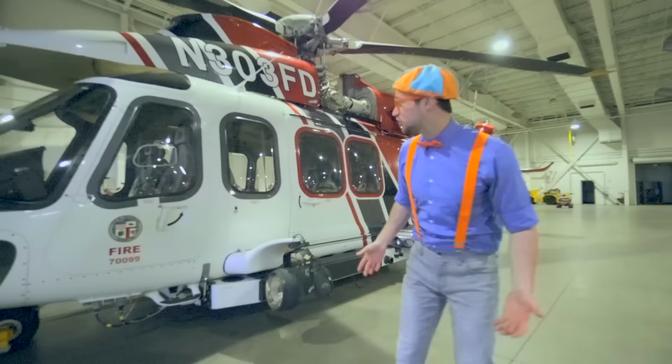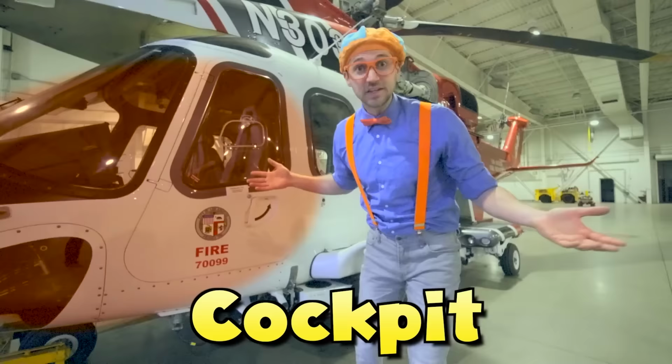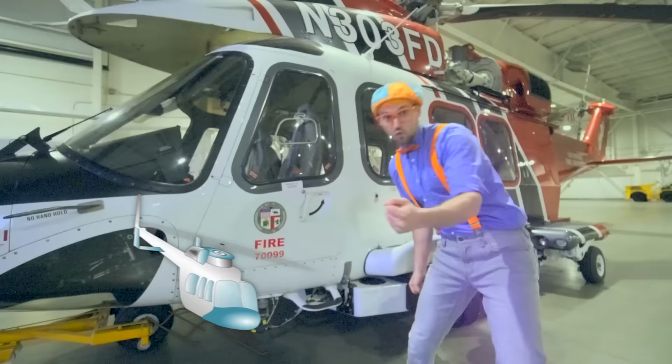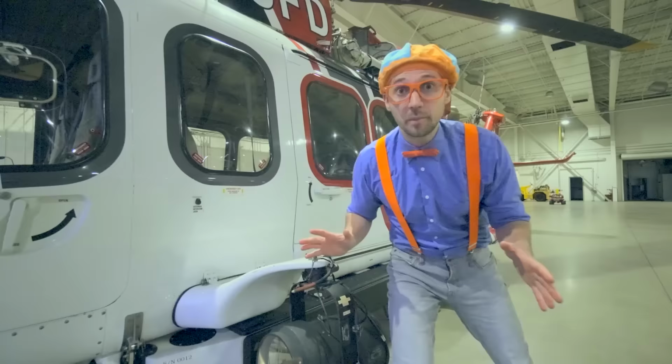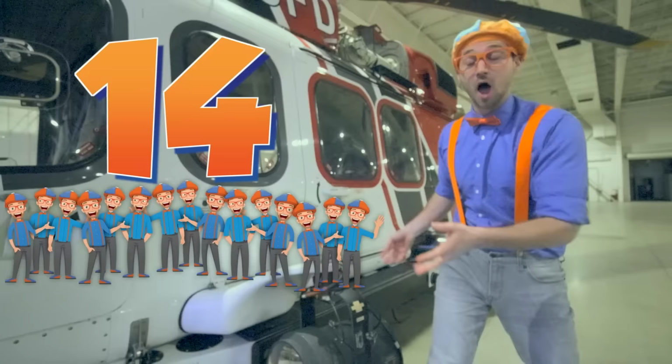Big machine. Oh, hey, up here, this is the cockpit. This is where the pilot and the co-pilot sit, so then they fly the helicopter. Whoa! And back here, this is the cab. This is where all the passengers sit. And this helicopter is so big that 14 people can be inside here. 14? That is so many people.